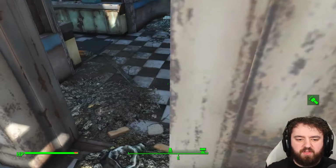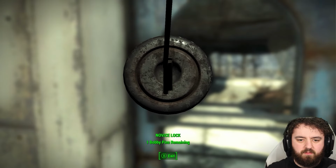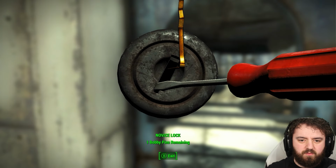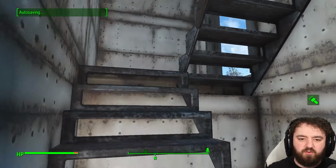The reason you want the key is to open a novice door. Yeah, you heard that right. This door. And if you don't have any more bobby pins... Oh no, the manager's key actually doesn't do that door.